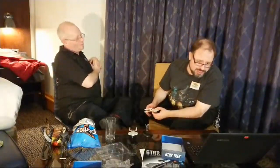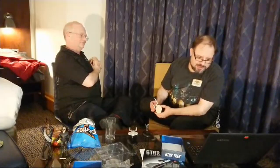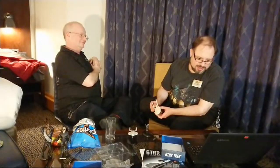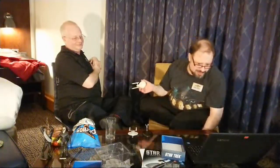Adam says, we already have the Ambassador class Yamaguchi, it just has the markings on for the Enterprise C. At which point Dave responded, the EM Enterprise C was like 20% Yamaguchi, 10% Enterprise C, and like 70% random crap. Yeah, the shape was all wrong. Let's be really honest, easily one of the worst models, but I digress.